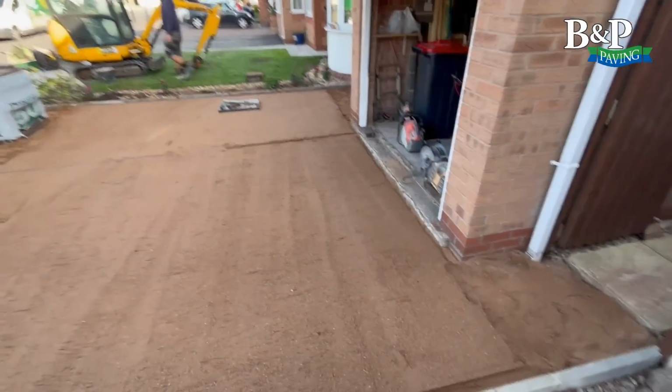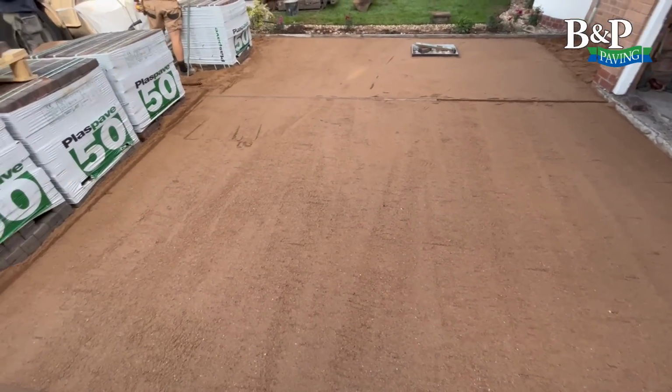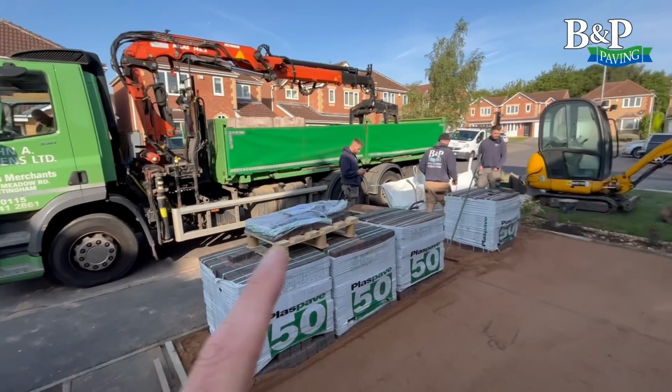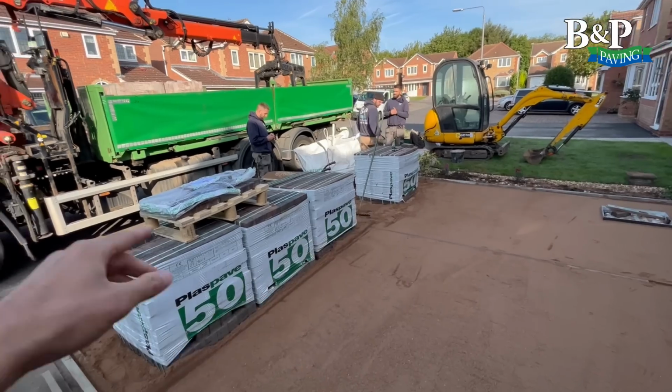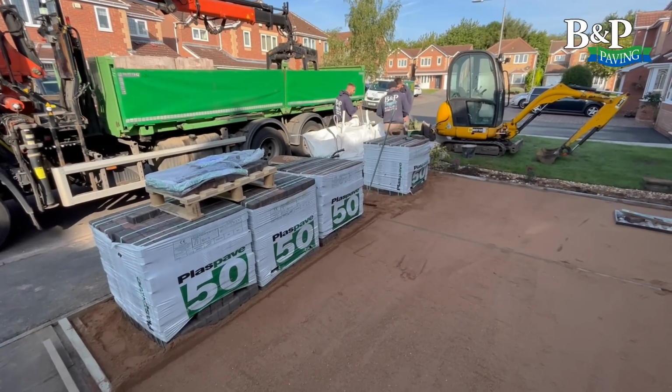So it's 9:30. We've now screeded the majority of the drive, about 80% screeded. The Johnnies have just turned up, so they're going to lift these blocks off the driveway onto the pavement. We're going to finish screeding and then start laying some blocks, hopefully.